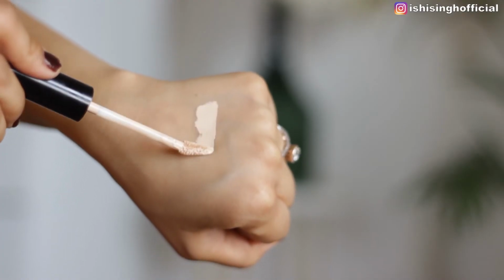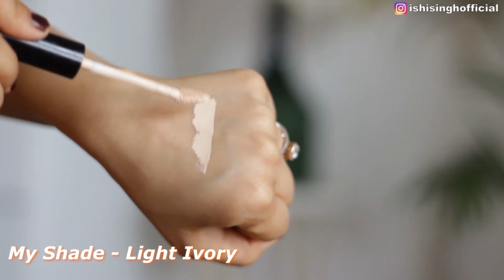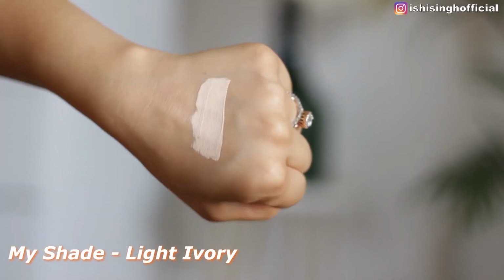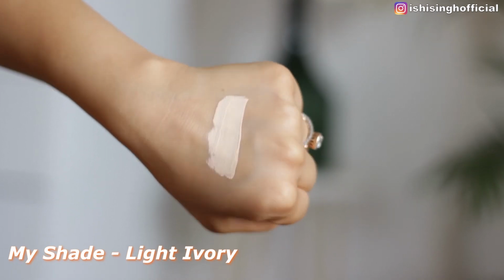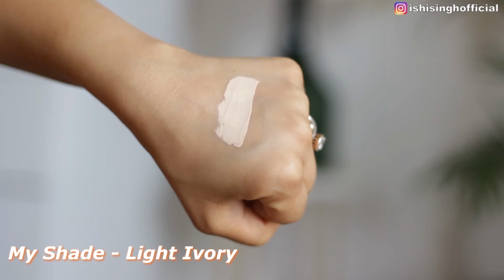So being a lightweight formula, it glides smoothly on the skin and blends seamlessly, and it doesn't get very flaky or very cakey. And you can use it to contour your face, to highlight your face, and also to conceal your face. And there are 7 shades available in the NYX One Stop Concealer, so you can pretty much find a closest shade to your skin tone. I am in the shade light ivory, so this is actually not my skin tone shade, so I use a very light shade to sort of highlight my face, और इस shade को मैं सिर्फ highlight करने के लिए use करती हूँ. So yeah, it's a really nice concealer that you should consider buying.